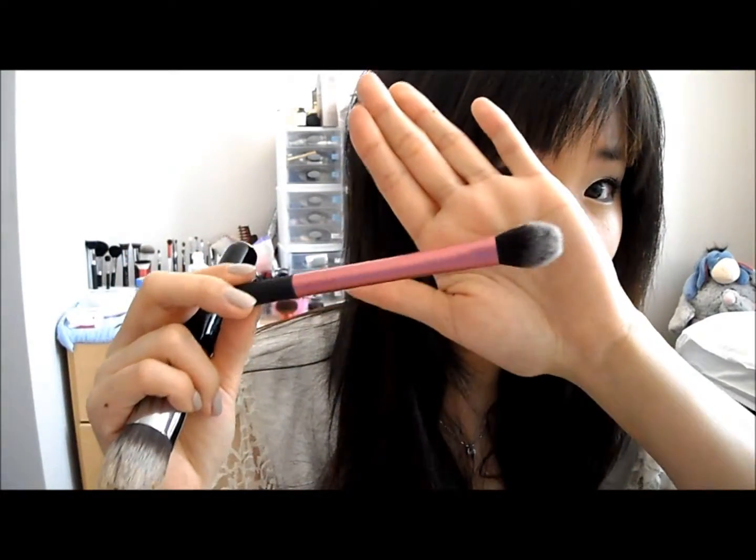Also, the application is important. I like to use my Sigma, what's this called? The tapered kabuki brush. I just put it on with light strokes. Light strokes are the key. You don't want to disrupt the flaky skin underneath. So I would use this and then just gently apply it. Or I would use a little fluffy brush like this. It's a Real Techniques one, and just lightly apply as well.